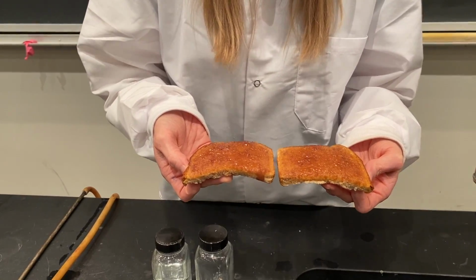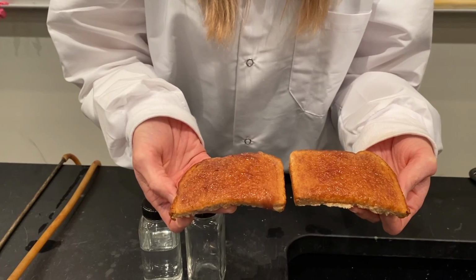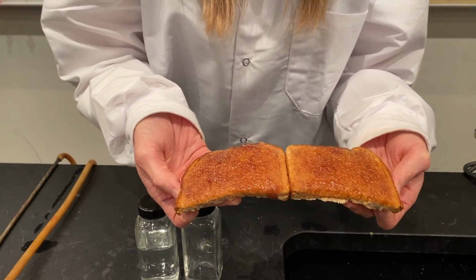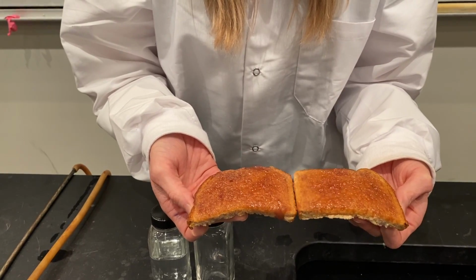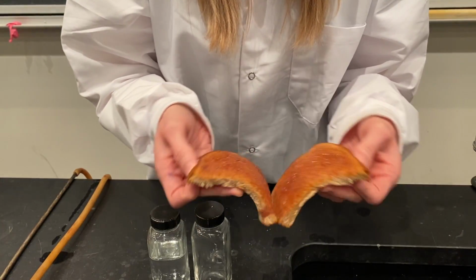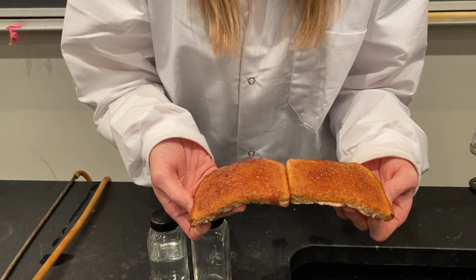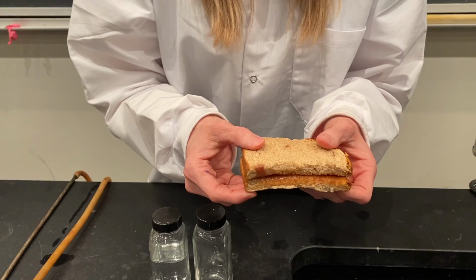Not that great. What went wrong? Well, it looks like there's jelly on both pieces of bread. I only put it on one piece of bread, so it looks like the adhesive forces are stronger than the cohesive forces. The jelly sticks better to the bread than it does to itself. So it's an okay glue for a sandwich, probably not one that you would want to use for anything else.